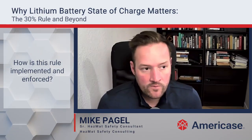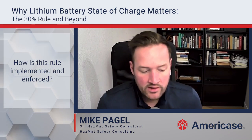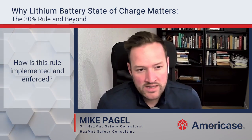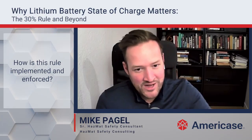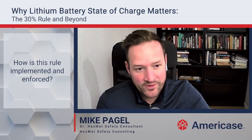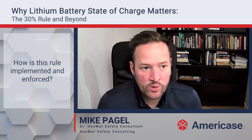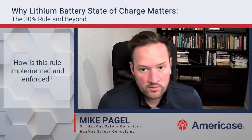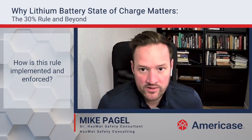So if you're a DOT inspector or an FAA agent, as I discussed earlier, there's not really a tool where you can touch a battery and it will magically tell you the state of charge of that battery. Those tools just do not exist, right? So if you're in the enforcement process, it's really difficult, looking at packages and batteries, to know what the state of charge of the battery inside is.